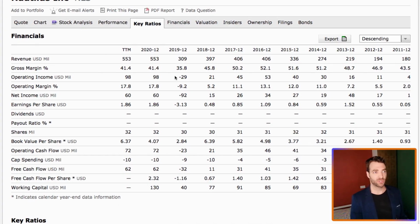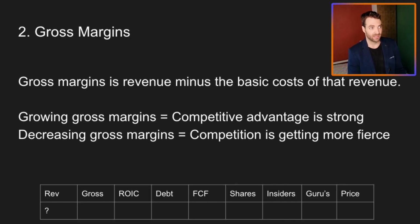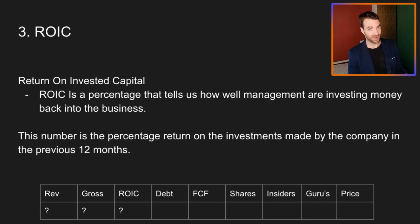All right, next thing is gross margins. Now, it's probably gonna be a similar story here. So yeah, 2016, 2017, we've got 50% numbers here for gross margins. Then it's gone all the way down to 35%. So they might have been lowering their prices to try to compete, with increased competition. Margins have gone back up above 40%, which is what I like to see. But again, I don't know, this is pandemic related. So I'm just gonna have to give that a question mark again. So sorry about this one. This is why it's a bit tricky.